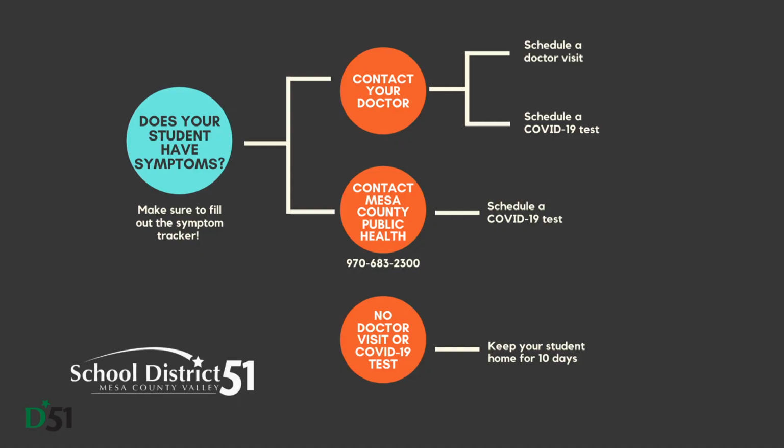So here's what the pathway is. After you report symptoms, or we discover symptoms at school, we're going to basically have 2 pathways for you. You can call your primary care physician and talk to their triage nurse and find out if they want you to go to be tested, whether they want you to come in and see them because they think it might be something else like an earache, something like that. Or you can call the Mesa County Health Department to make an appointment for sampling.